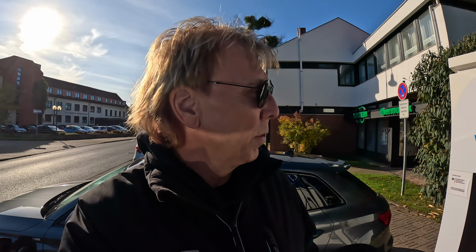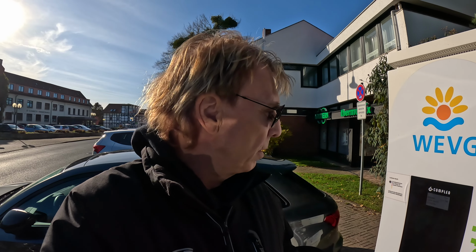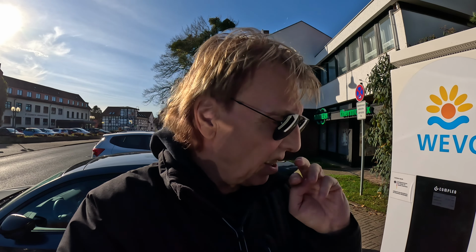This is the 3rd charger, the 4th charger, and that should be a DC charger as well. Let's see if that works. That is the very expensive one, WEVG. And see what it costs. I think it was over 60 cents, 60 euro cent.